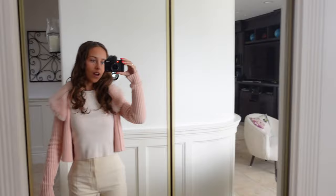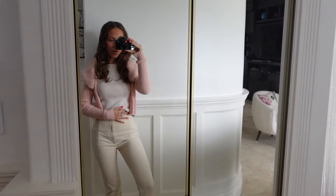Okay, this is the outfit of the day. I'm wearing my little Crocs with some nice work pants. And this little cute sweater with the little fur. I haven't worn it in a while.